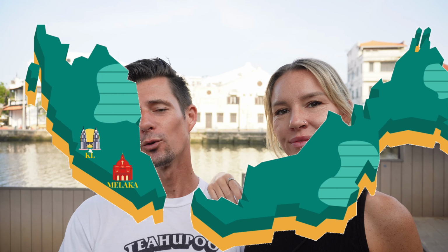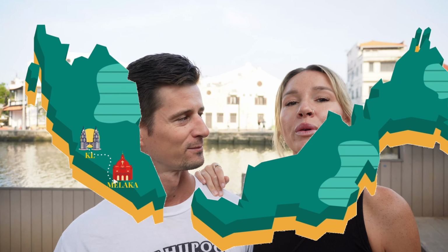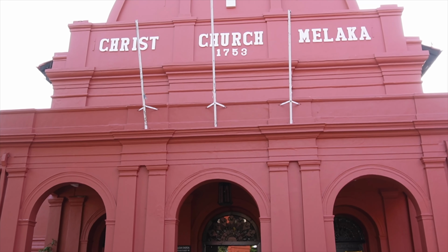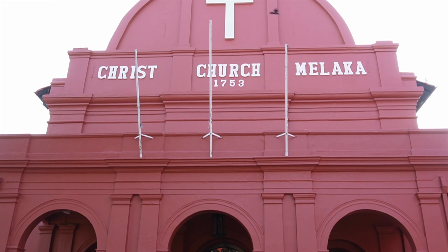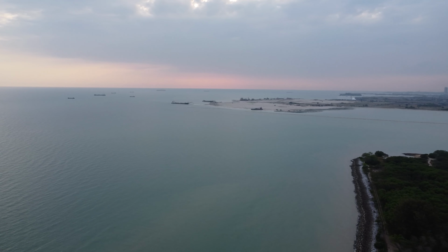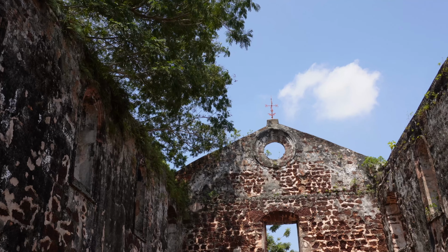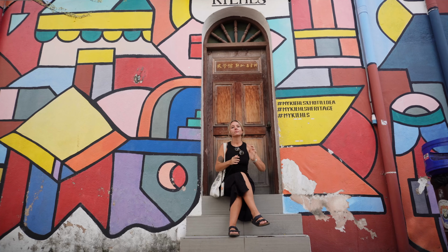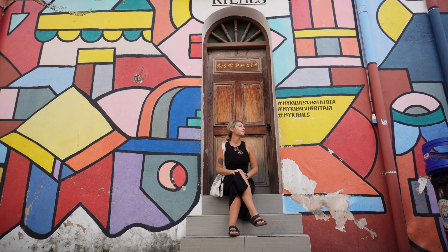Yesterday we took a 2-hour bus ride south of KL. We paid 10 ringgit each for the bus to get here, and it was super simple. Malacca is a UNESCO Heritage Site town, and historically it was a big trading town. So there's lots of different influences from different cultures here, which has created this really artsy, colorful place to be. From what I have read online, it's a bit of a vibe. Lots of old historical buildings and street art, really great food. So we're really excited to explore Malacca. Let's go see what it has to offer.